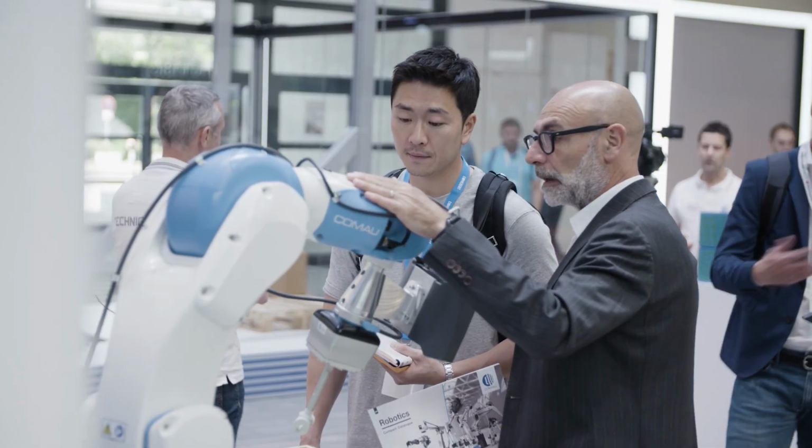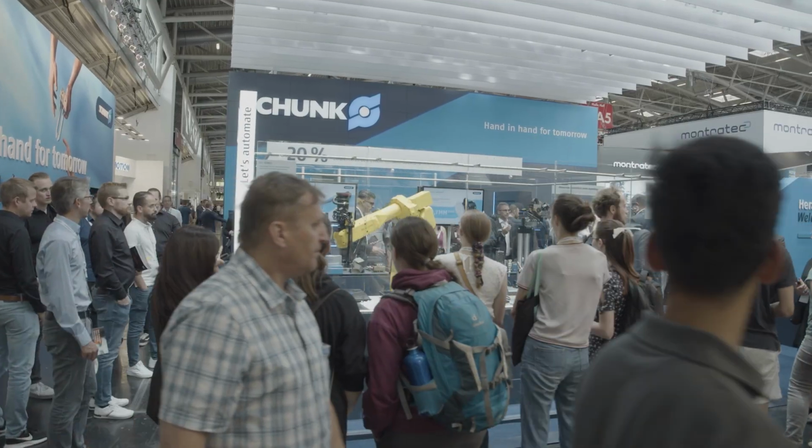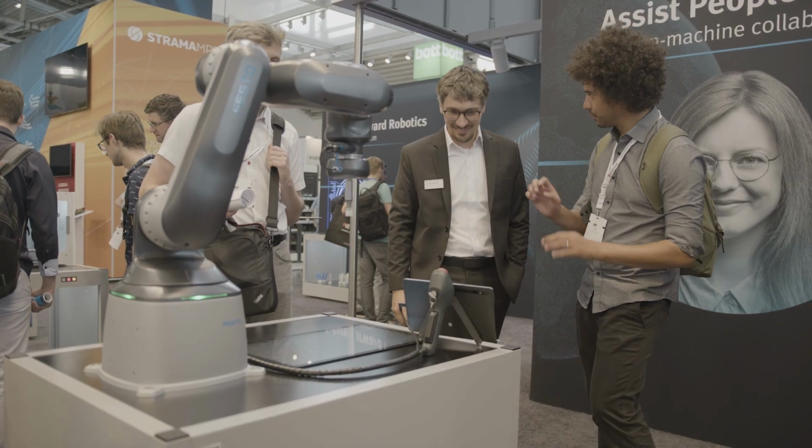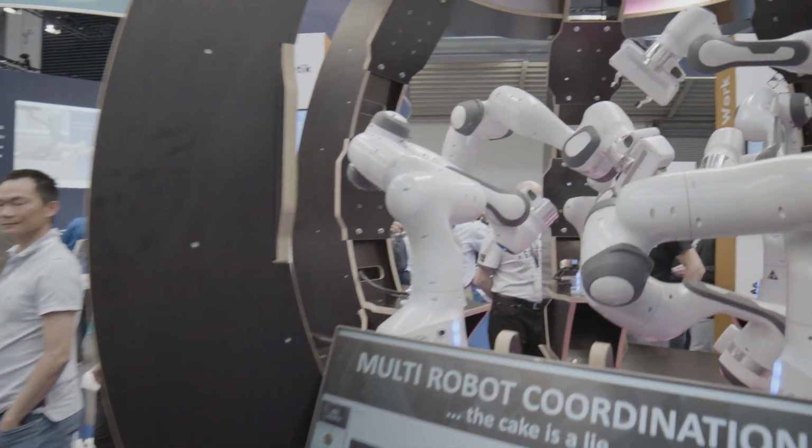Experience the future live. For 4 days that's possible. In Munich at Automatica. Welcome to day 2. Today we're once again showing you intelligent automation and innovative robotics of tomorrow.